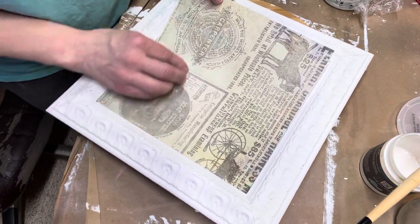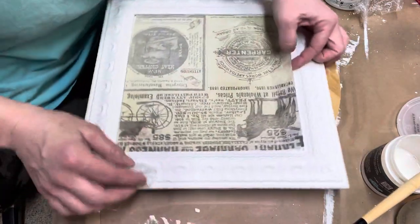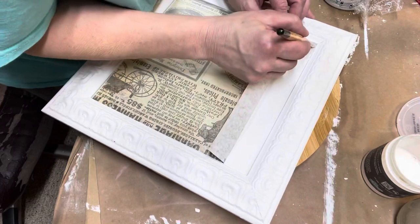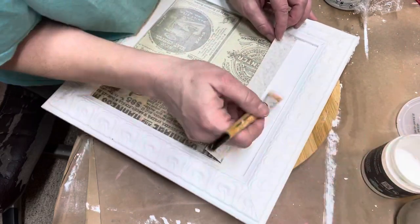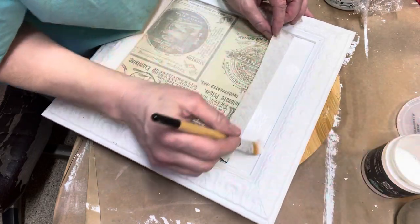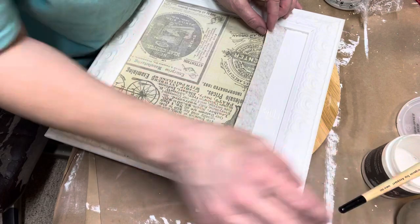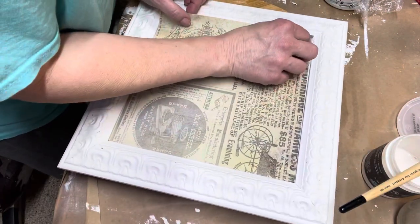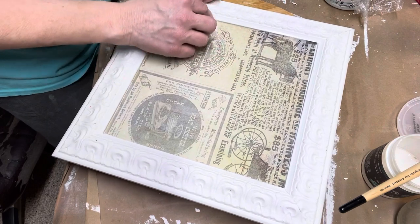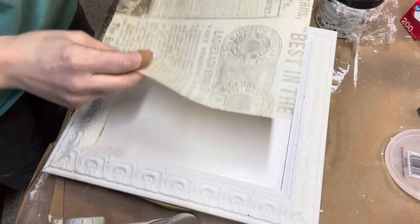And I did this as a process, a little bit at a time, as I worked my way all the way across the frame. And on the next one, I had already put two coats down, one, and then I let it dry, and then I put the second coat down, and then I let it dry, and then I ironed it. And when I did that, I put a piece of parchment paper between the iron and the decoupage paper so I didn't burn the actual paper.